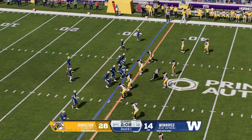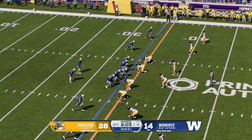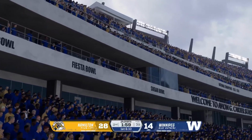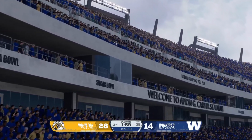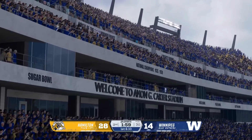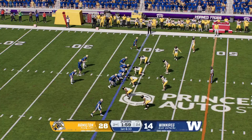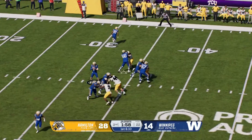Got some of the work done on first. Now let's see what they have on second down. Here's a quick throw out to the left. All down, but he has enough to move the chains. It's first and 10 from the 38-yard line. Looking downfield on first down.